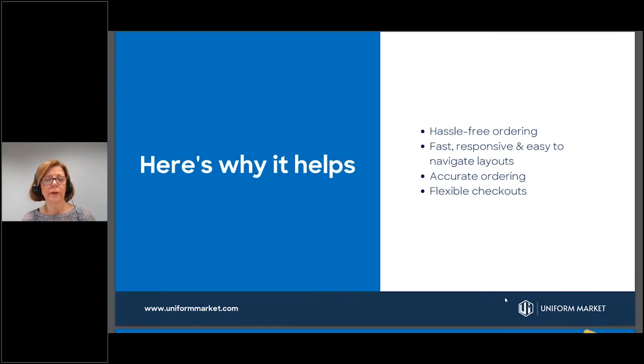It is hassle-free. E-commerce technology should always be mobile responsive because employees don't sit at a desk and order. They're out in the field, they're on equipment, they're down on a factory floor, wherever it might be. So can they order on a cell phone, a tablet, a laptop, and so on?